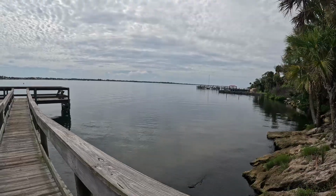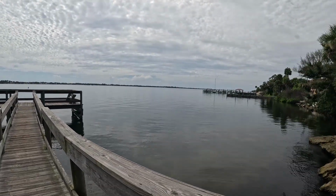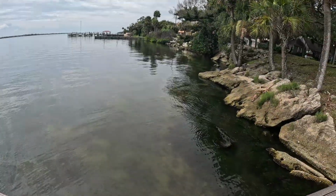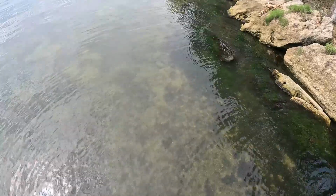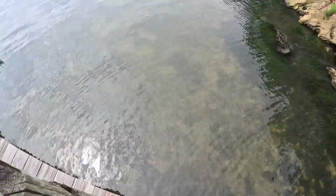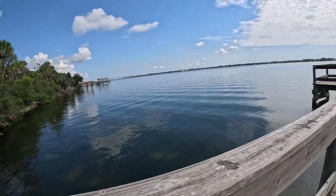And folks with their boats. There's an apartment building, and this is their little marina for their boats. Let's see what's in the water. Can we see in the water? Oh yeah, it's crystal clear. You see little pebbles on the bottom. It's only about a foot or two deep right here. Yeah, it gets deeper as it goes out.